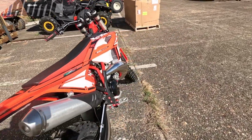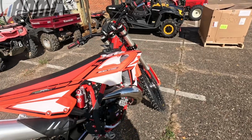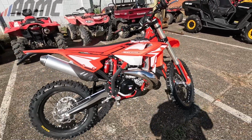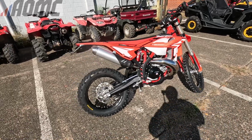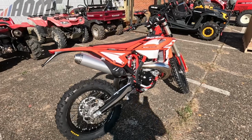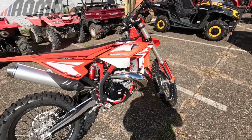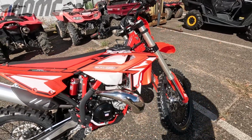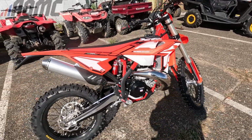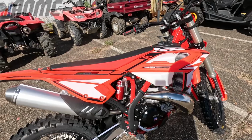MSRP on this bike, the 2024 300RR, is $10,099. I also forgot to mention the MSRP on the 200 in my last video, which is $9,499. So I get a lot of questions. What's the price difference between the 250 and 300? Well, the 250 is $9,899. So $200 difference between the 250 or 300.